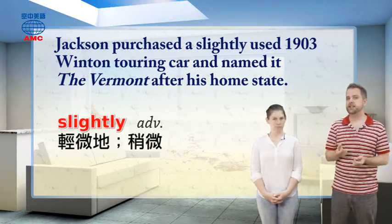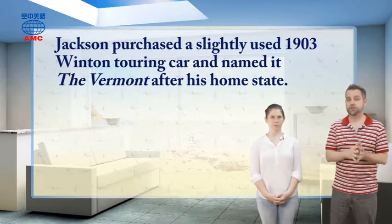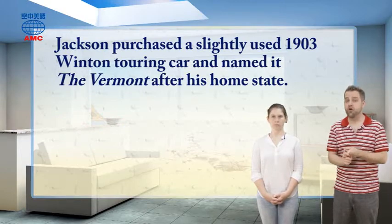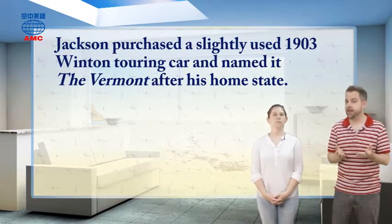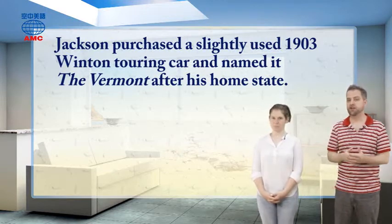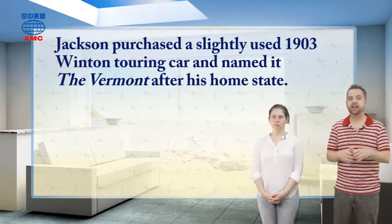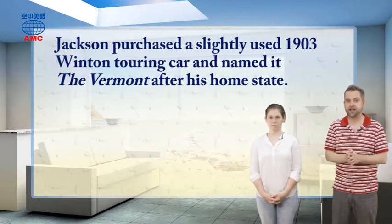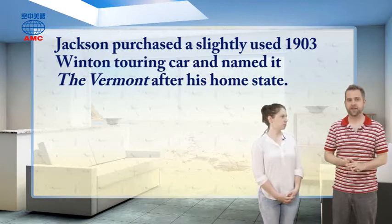Slightly means just a little bit, not to a great extent. Now, when we talk about a used car, this is one that somebody else has already owned and driven. It's not new. This one is only slightly used, so it hadn't been driven much. Maybe it's gone a few dozen miles, but that's it, just to check it does actually work and it won't break down on its first try. So he gets this car, it's in fairly good condition, and off they go.